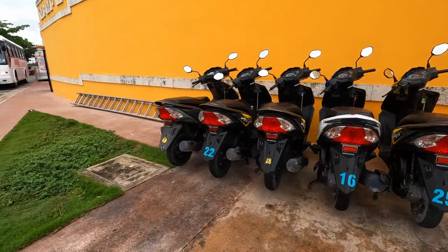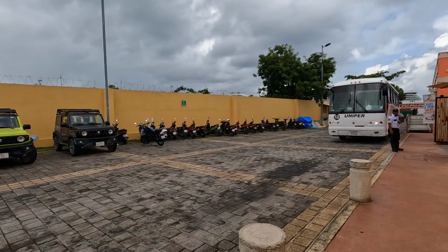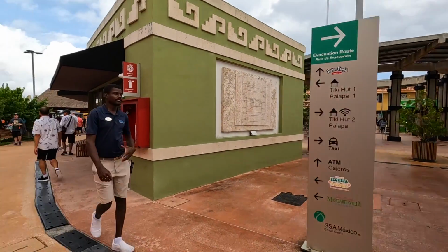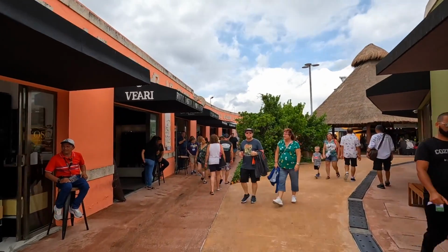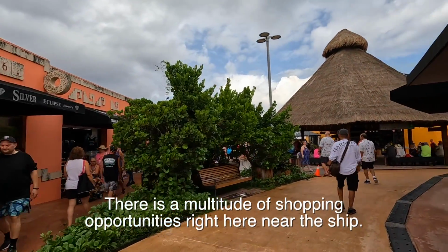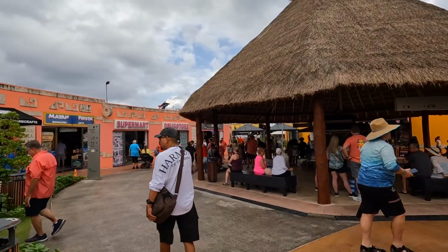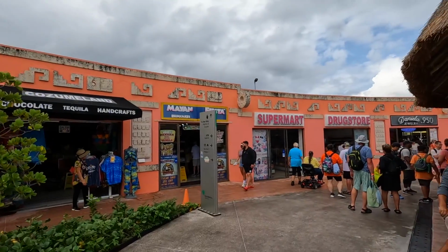I think you can rent a scooter here. Or a little Suzuki Jeep. More scooters. And we're coming up to Margaritaville, Cozumel. Well, if I had to guess, I'd say this shopping center is a little bit older than the one we're at. You know, I don't want to call it run down, but it's more aged. And somewhere right here is Margaritaville. I think right through there. But there's also Mayan Fiesta and Cozumel Land and Supermart.